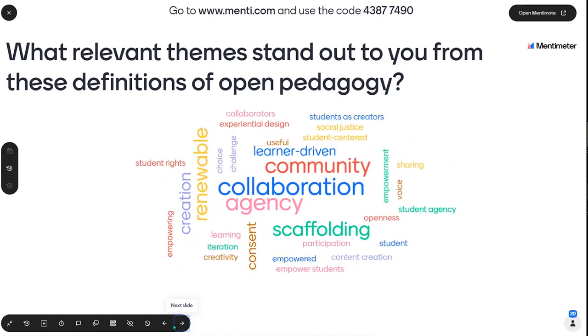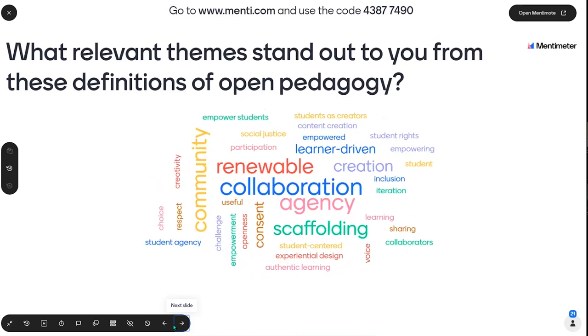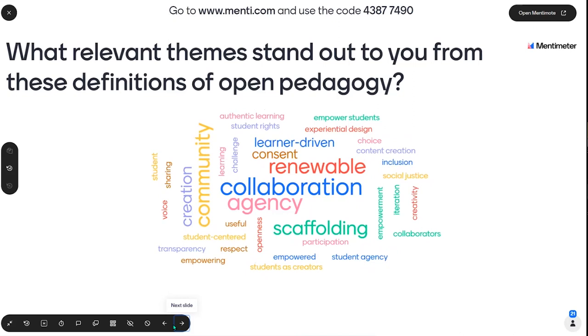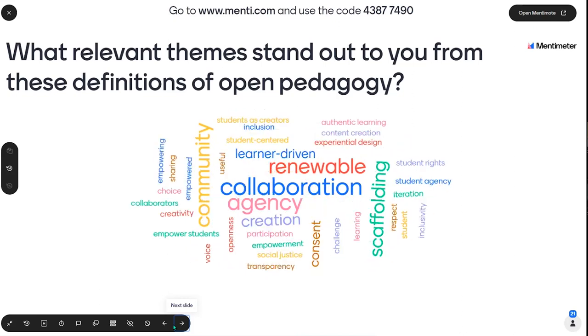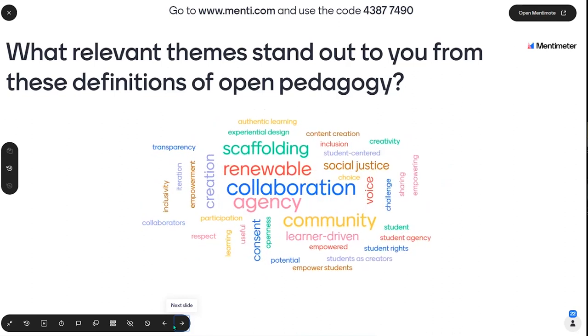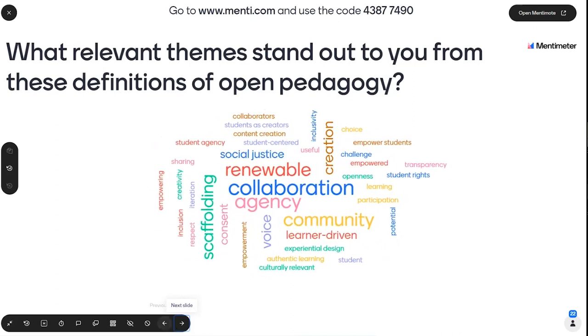Students as creators, student rights, experiential design, student-centered, authentic learning, openness, empowerment, challenge. Oh, I love challenge. Social justice, creativity, iteration. I also really like iteration and thinking about when we build open pedagogy projects, how can our students iterate on what has come before? Voice, choice, challenge, sharing. These are all really excellent themes that you have pulled out. Good job, everybody.